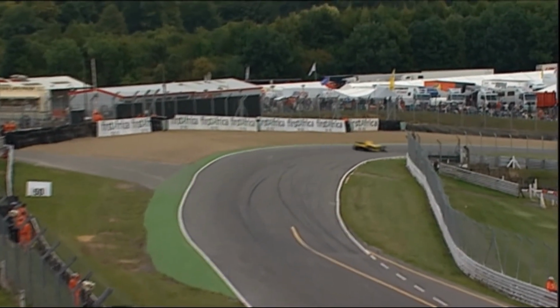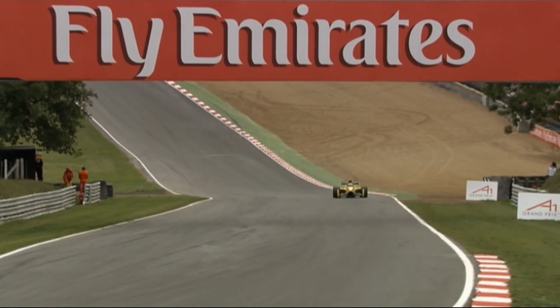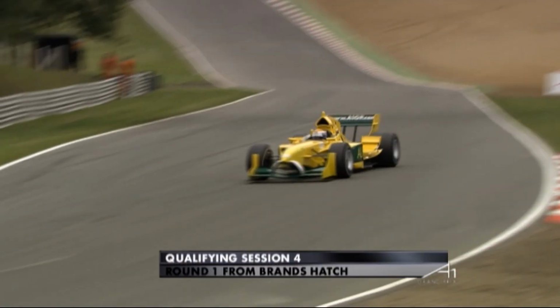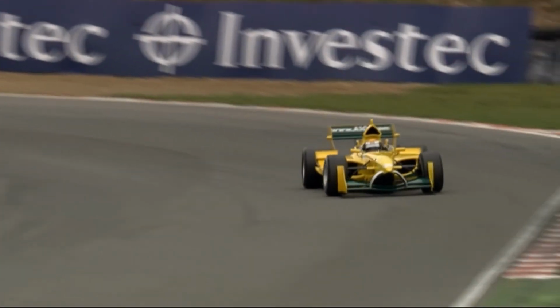To commence his final qualifying lap, 1 out of 4 shots this afternoon. Oh, he's thrown it into Paddock. He was a touch wide, but he held it well. Now, is this going to be as dramatic a lap as we saw from Nelson Piquet? He's tight and tidy into the hairpin. A bit of a power slide out of the hairpin there, but he kept it beautifully under control. Now out of Graham Hill, Ben.